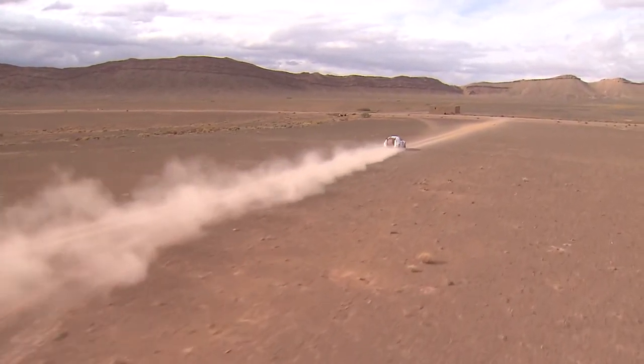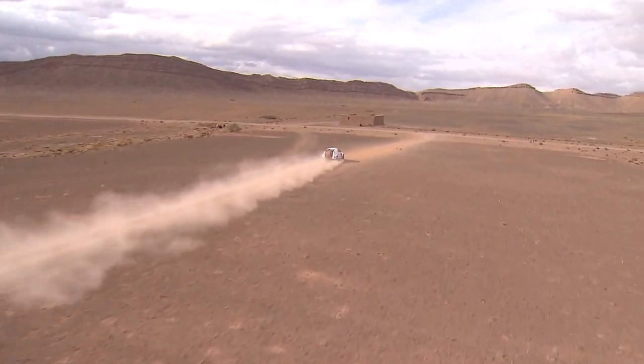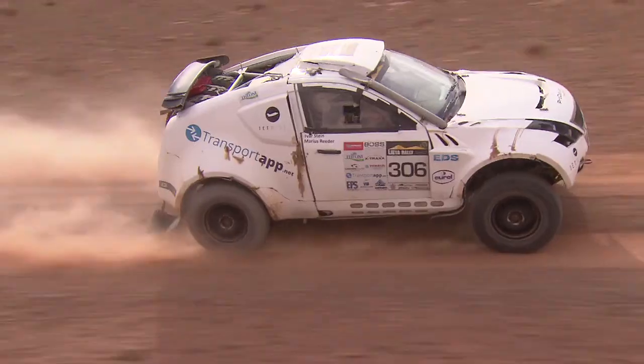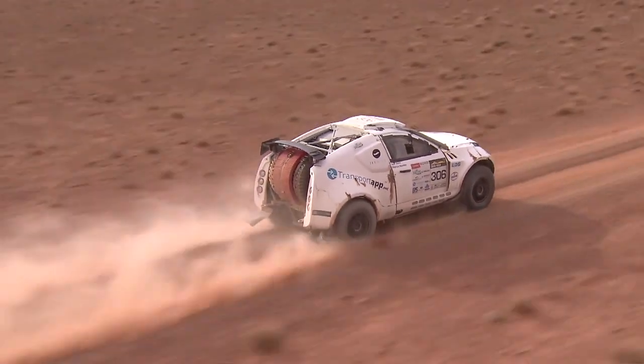And here's the beautiful McRae from the Pro Dakar team of Chris Leitz. It's a beautiful car, but if you look closely, you will see that the bodywork has been slightly modified.